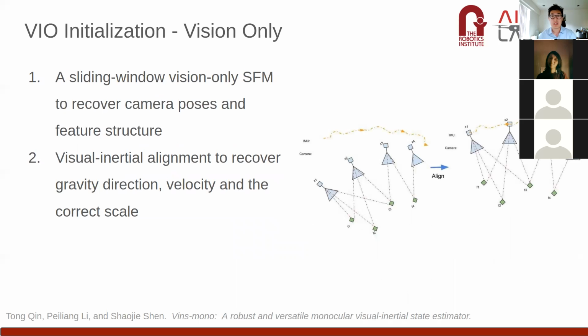Now let's move on to the VIO initialization procedure. For the original vision-only system, two steps are performed to initialize the estimator. First, a sliding window vision-only structure from motion to recover the camera poses and feature structure. And second, a visual inertial alignment to recover the gravity direction, velocity, and of course the correct scale of the structure.